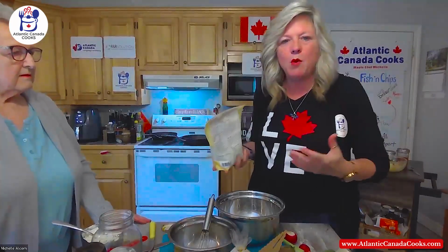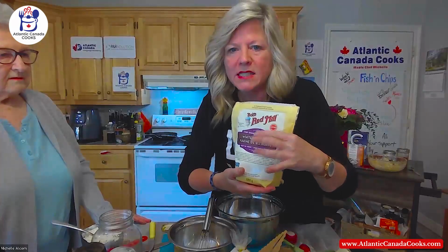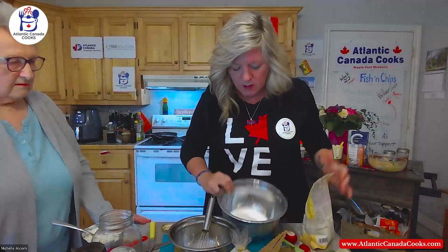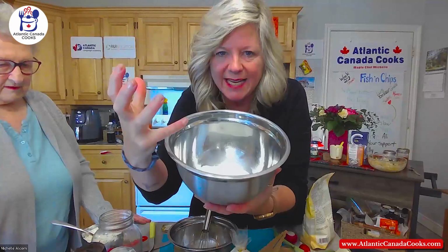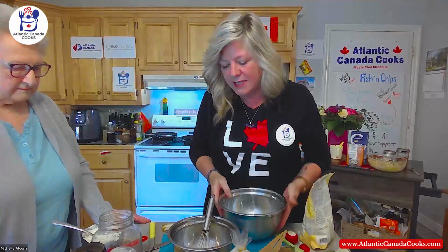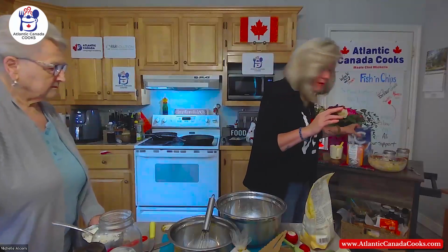And again, that tempura, I think, is inspired from Japan. And we're going to be using a white rice flour. So this one, and I love this flour. It's very, very fine. And it creates a very delicate batter that's delicious on everything.